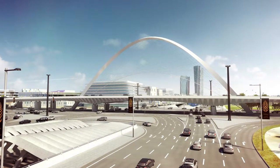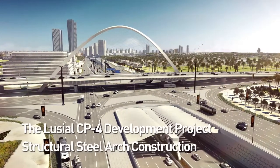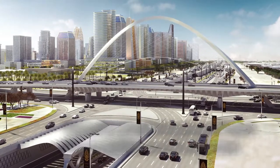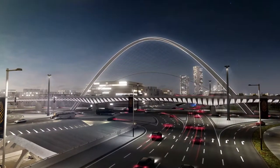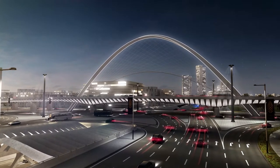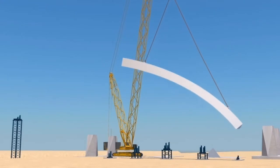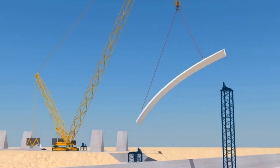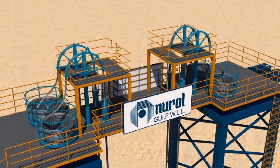Nurol Golf has signed the contract with the main contractor of Lusail Development CP4 project, developed by Qatari Diar Real Estate Company, to supply, fabricate and erect a structural steel arch. The arch, weighing around 1,300 tons, will be fabricated with specialized weather-resistant steel plates, 80 meters high with a span of 184 meters in a triangular cross-section, which rotates from both sides 57 degrees.